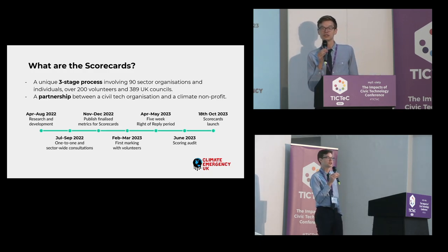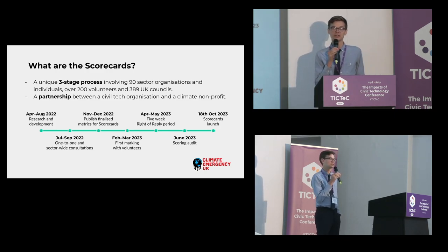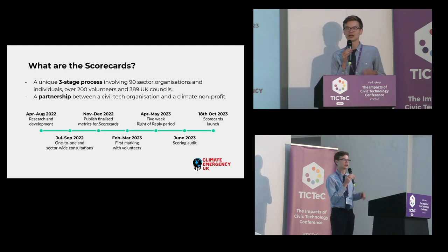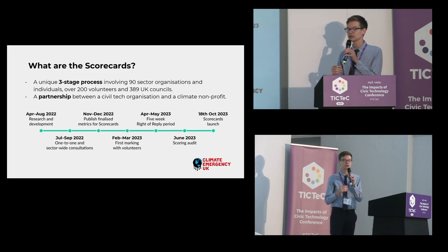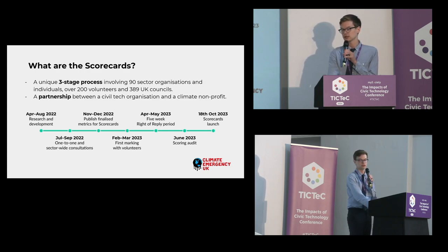It's also a unique partnership between a civil tech organization, mySociety, and a climate non-profit. Climate Emergency UK did all the research and consultations to find out what those questions were, but mySociety allowed us to put all of this information in a way that is easily accessible, that anyone can access online and understand council climate action better. They've also given us the tool to communicate with our volunteers and facilitate the crowdsourcing process.